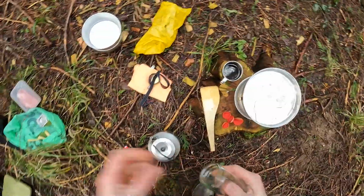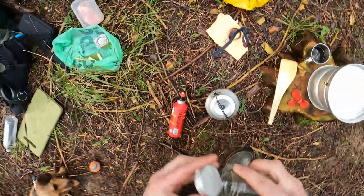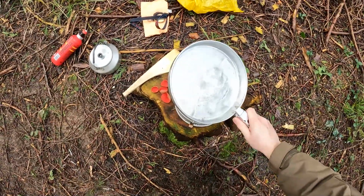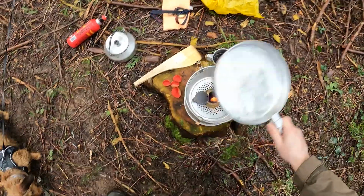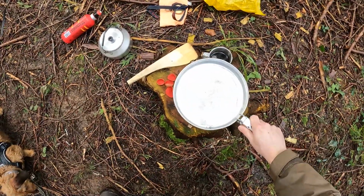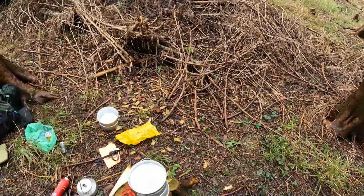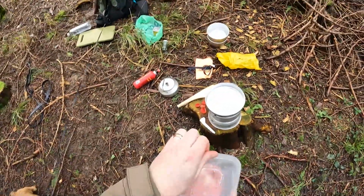So I do not want this sticking. Oh, get off. So let's get that hot. You'll never find a flat surface for cooking on a trangia. You never will. Let's get that hot. Good catch, Walter.